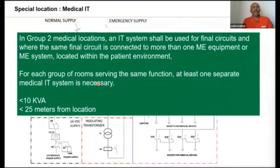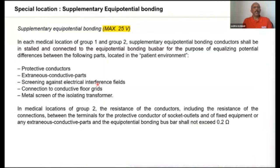But of course, in a medical location, there is an OT panel. People call it an OT panel. In some of the hospitals, these are implemented. But don't think that this is the only recommendation. No. As I said in the previous slide, there are 3 different things.